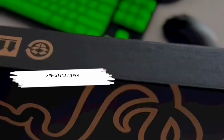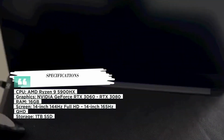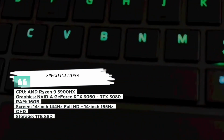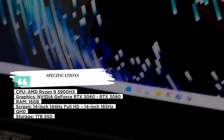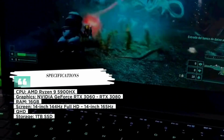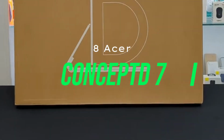Specifications: CPU, AMD Ryzen 9 5900HX. Graphics, NVIDIA GeForce RTX 3060 to RTX 3080. RAM, 16GB. Screen, 14-inch 144Hz Full HD or 14-inch 165Hz QHD. Storage, 1TB SSD. 8. Acer Concept 7.